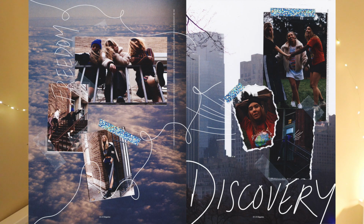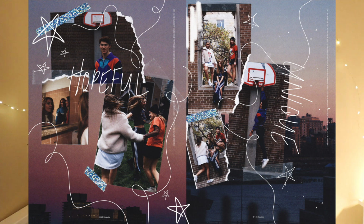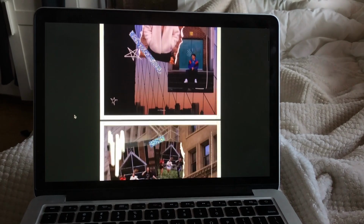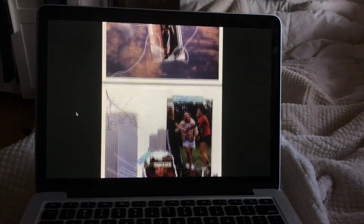And then I have a magazine spread, so I took all the pictures for these as well. The concept behind it was adolescence, so I didn't really know how I wanted to present my magazine spread. Last minute I decided to print all my pictures that I took and then paste them on top of pictures that I took in New York City, and I cut them out and ripped them, put tape on them, and then I scanned those into the computer. Then I drew by hand the white writing on my iPad, and I put that onto the pictures and then printed it. That's another one of my projects from this semester.